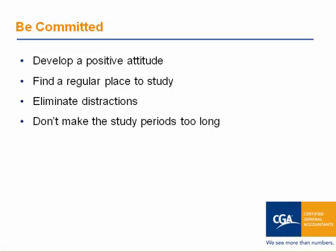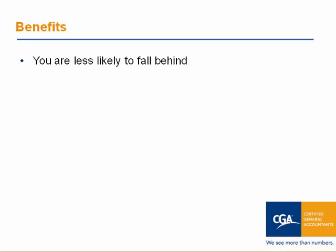And again, you can do that by keeping your study periods short and sweet. If you're mentally exhausted, you won't be successful because you're not going to want to study. Now, what are the benefits of all of this? Well, right off the bat, first and foremost, you're less likely to fall behind.